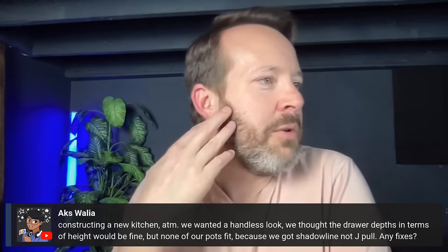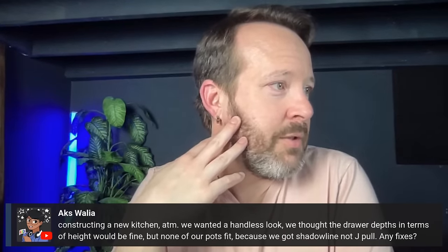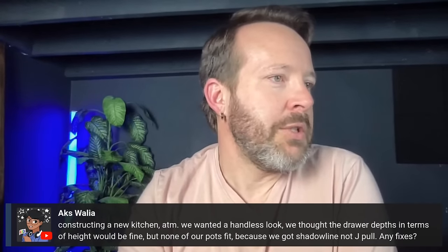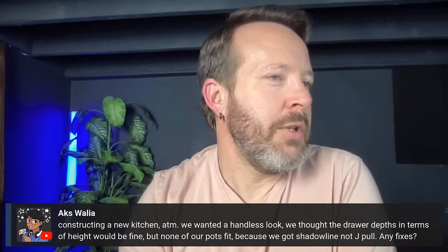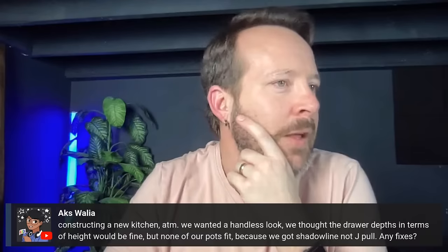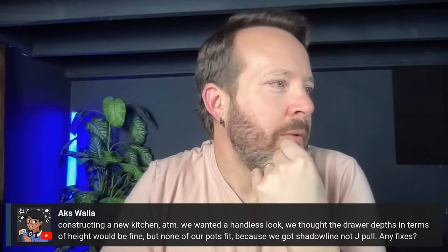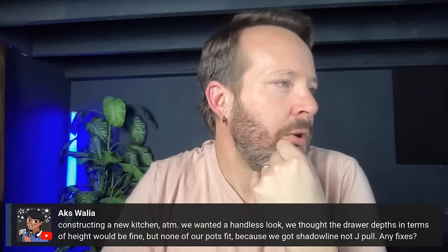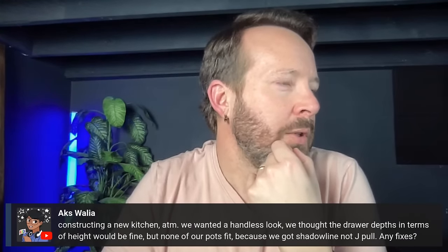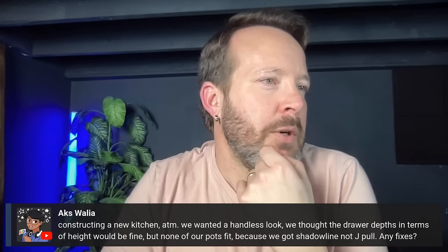Constructing a new kitchen at the moment. We want a handleless look. We thought the drawer depth in terms of height would be fine, but none of our pots fit because of the shadow line, not J-pull. Any fixes? Your pots don't fit because of the height of the drawer. Yeah, that's a hard one.